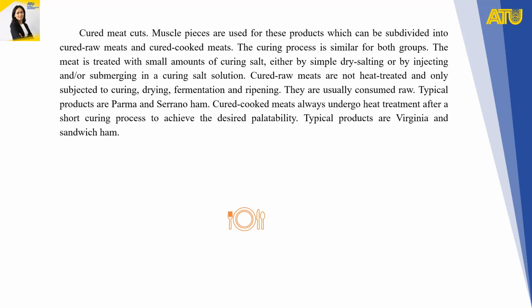Raw cooked meat products. In this group, the muscle meat, fat, and non-meat ingredients are first processed by grinding, chopping, and mixing. The resulting viscous batter is portioned in sausages or loaves and then subjected to heat treatment, which causes protein coagulation, a firm elastic texture, palatability, and some degree of bacterial stability.